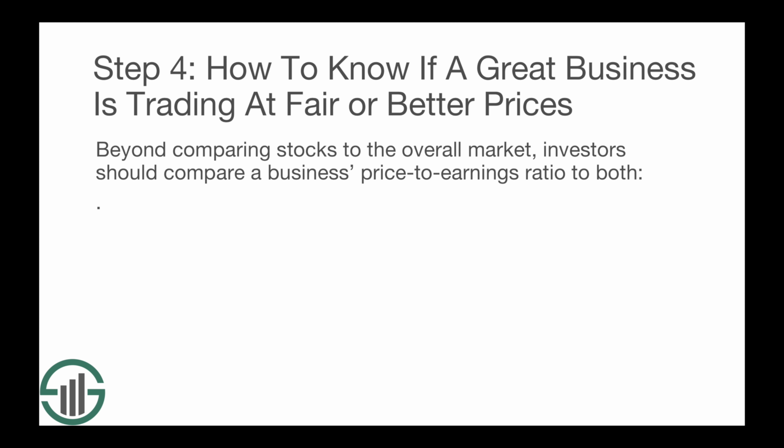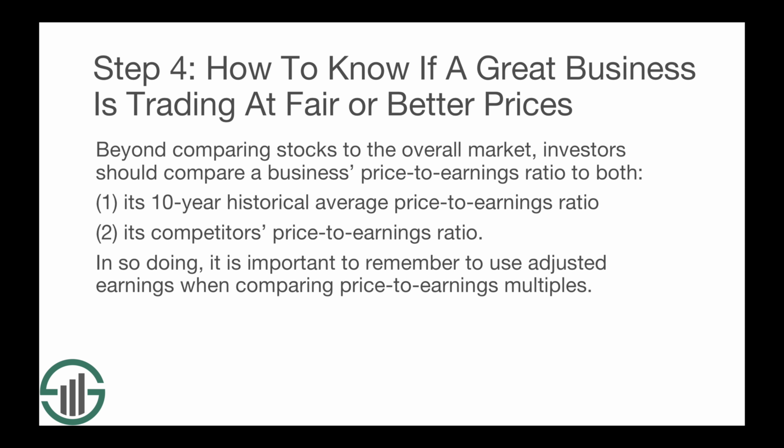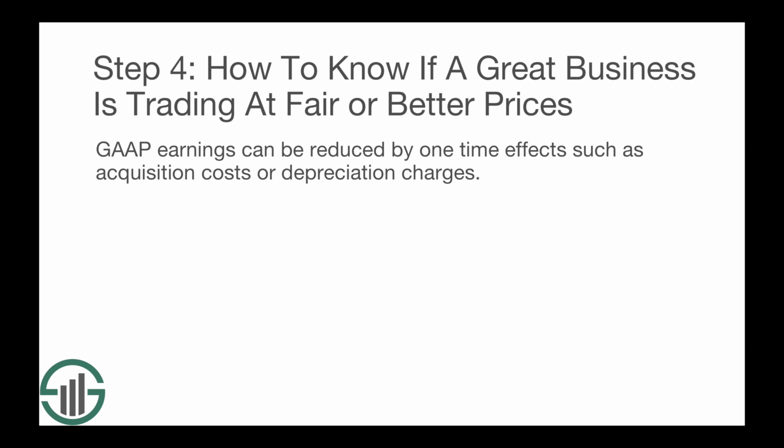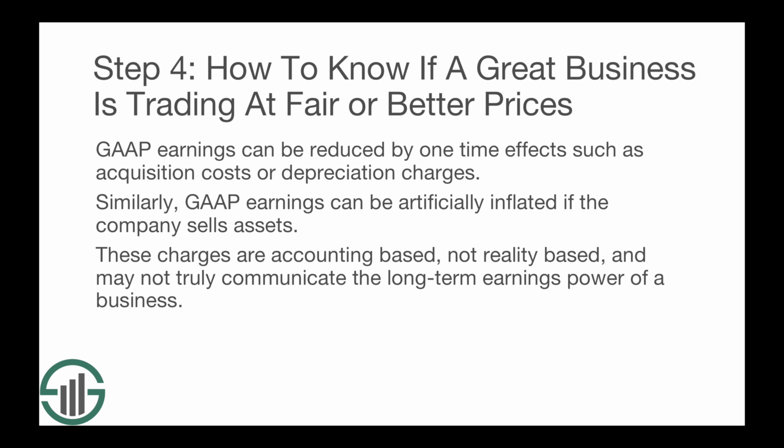Beyond comparing stocks to the overall market, investors should compare a business's price-to-earnings ratio to both 1. its 10-year historical average price-to-earnings ratio, and 2. its competitors' price-to-earnings ratios. In doing so, it is important to use adjusted earnings when comparing price-to-earnings multiples. GAAP earnings can be reduced by one-time effects such as acquisition costs or depreciation charges. Similarly, GAAP earnings can be artificially inflated if the company sells assets. These charges are accounting-based, not reality-based, and may not truly communicate the long-term earnings power of a business.